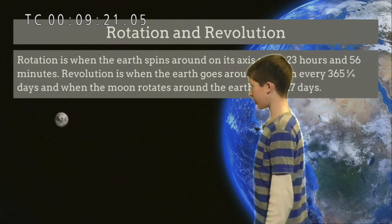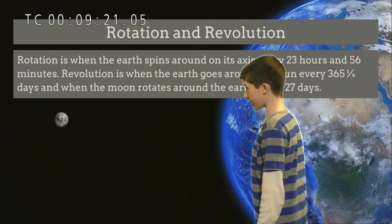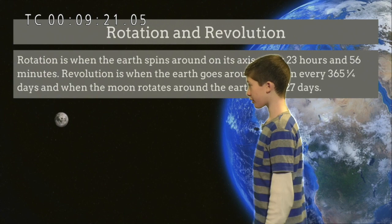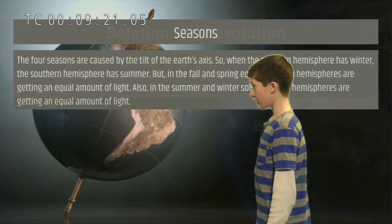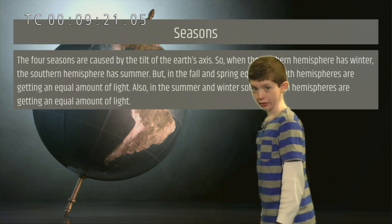Rotation and revolution. Rotation is when the Earth spins around on its axis every 23 hours and 56 minutes. Revolution is when the Earth goes around the sun every 365 and a fourth days. Seasons. The 4 seasons are caused by the tilt of the Earth's axis.